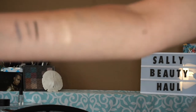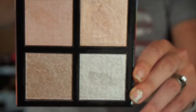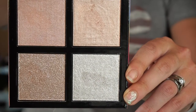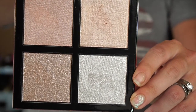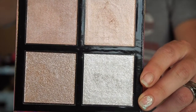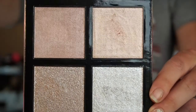So here are the eyeliners and the highlighters. And I must say the top two highlighters are smooth and amazing. The bottom two are great, but there is a lot of chunky glitter in them, so I'm not sure how they're going to translate on skin, but I will definitely do a look and let you know.